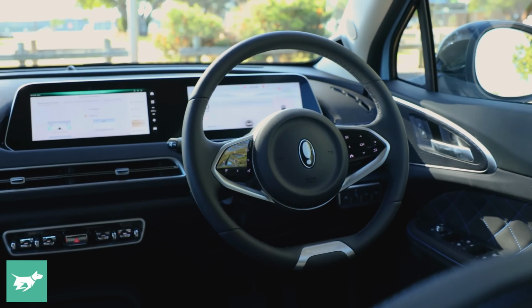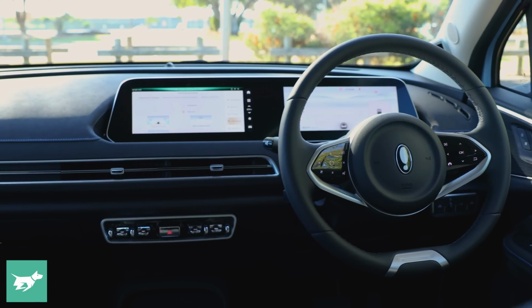Now, another thing that's changed since the first time I reviewed this vehicle is a whole bunch of bugs in the tech have been fixed by way of a software update.